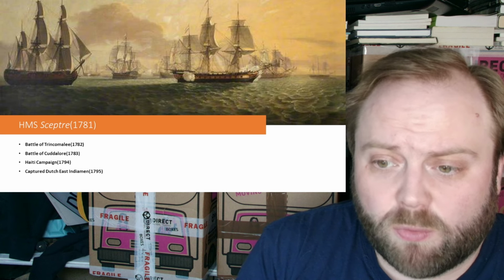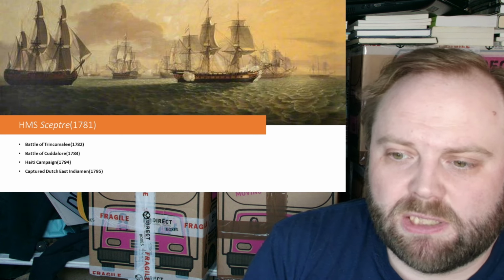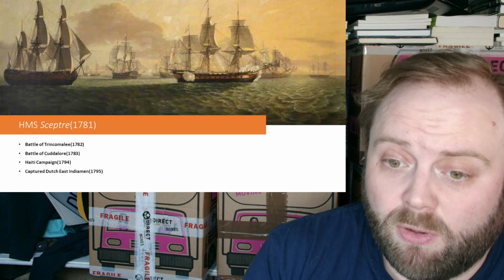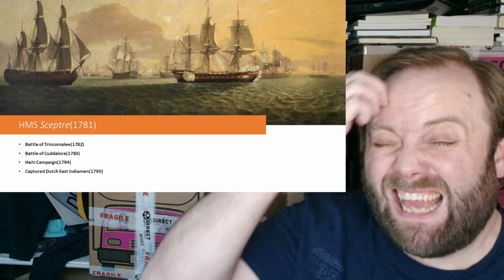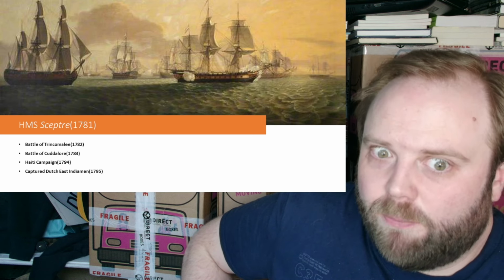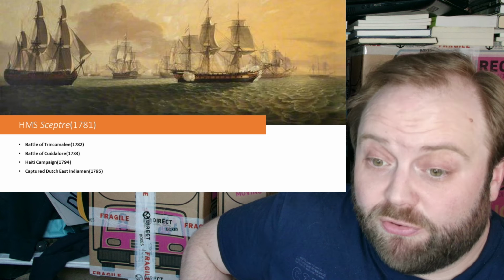Suffren at this point then gives orders to hold fire until close quarters, and tries to communicate this by firing a gun from his flagship, the Héros. Because, well, they're not really doing what he's telling them to do. But the trouble is, again, every ship is its own fiefdom. And the captains misinterpret this firing as an order to open fire. So they open fire, beginning the action.